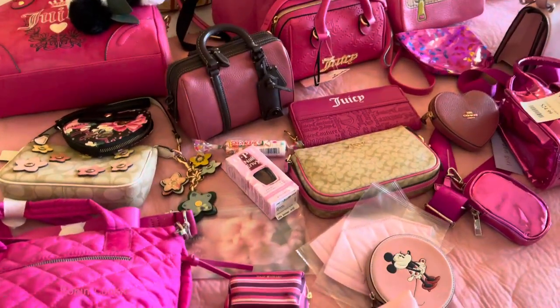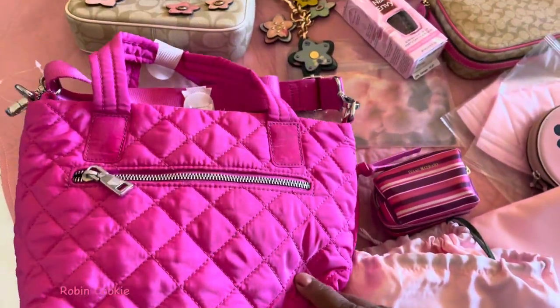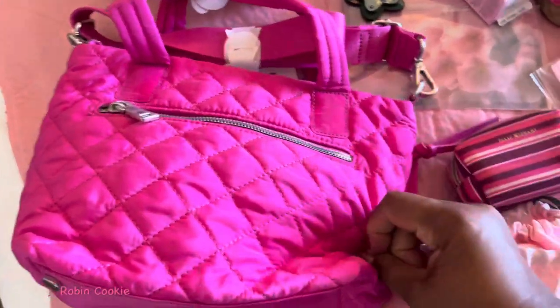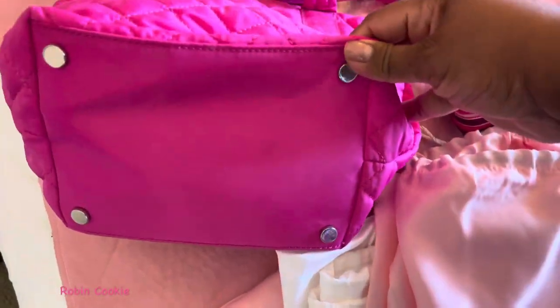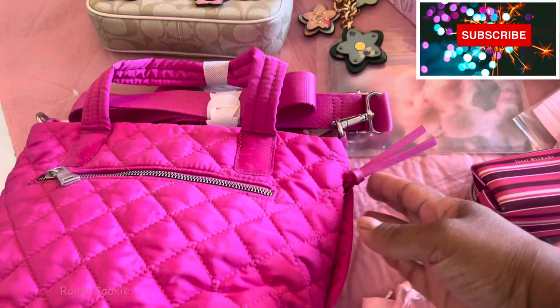This is a collection of what your girl is going to be wearing for the month of October for breast cancer awareness. Here I have this INC tote, and I bought this as a gift, but I accidentally spilled something on it. I'm not sure if you guys can tell. So I decided not to give it away. It has feet. It's like a cloth bag. It has a zipper right here.